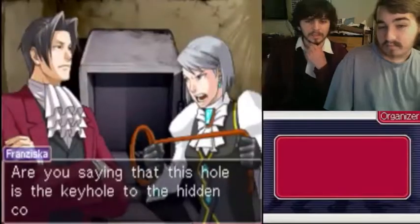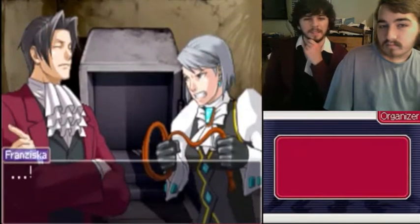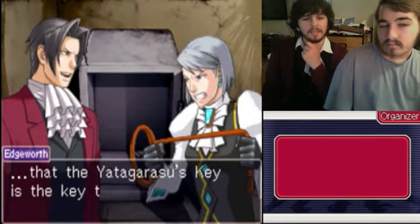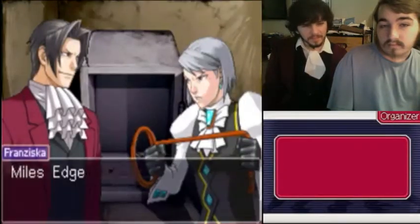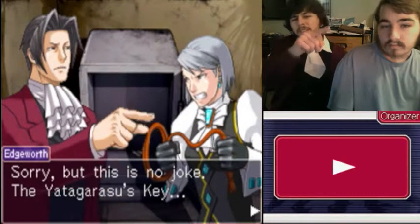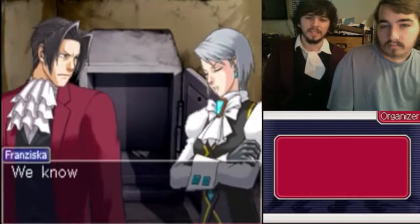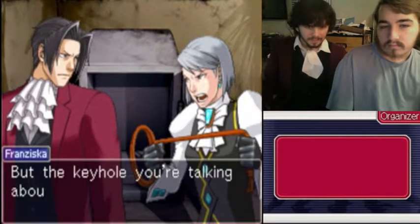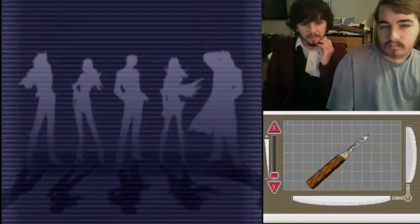Are you saying this horn is the keyhole to the hidden compartment of the safe? That's precisely what I'm saying. And I'll prove to you right now that the Yatagarasu's key is the key that'll open it. Objection! Objection! The Yatagarasu's key? Miles Edgeworth, this had better be a very bad joke. Sorry, but this is no joke. The Yatagarasu's key is the very key that will open the second compartment of the safe. We know that the key opens the first compartment of the safe. But the keyhole you're talking about is of an entirely different shape than that of the key.